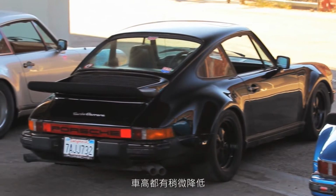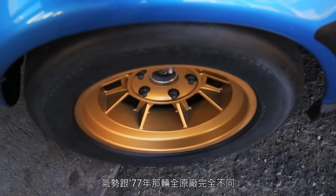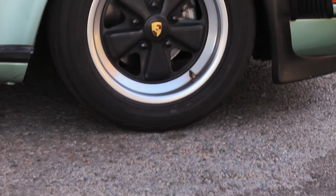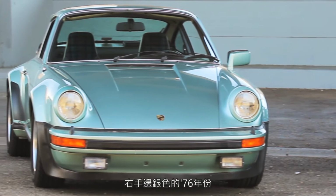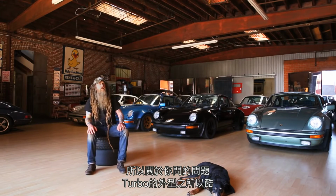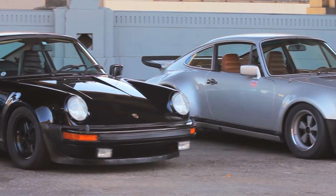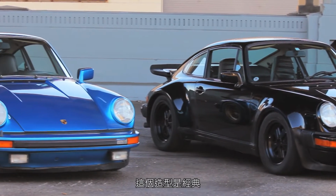On the '76 turbos behind me, I've lowered them considerably and put them on wider rims with Hoosier tires, and it really alters the stance compared to the '77, which is bone stock, ride high on a 205, 225 series tire on a 16-inch rim. The silver turbo on the right is running an 8 and a 9-inch with a 225, 275 Hoosier. So to answer your question, there's something really cool looking about a turbo because it looks aggressive, it looks fast. Obviously it's unmistakably Porsche turbo and it's an iconic shape.